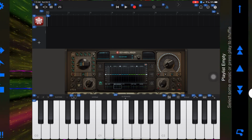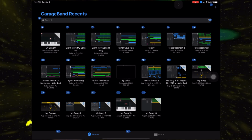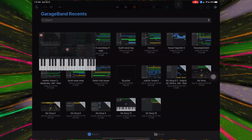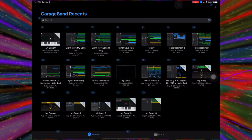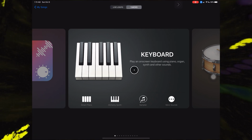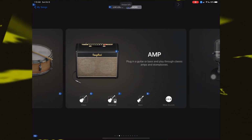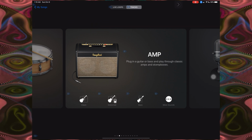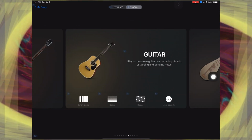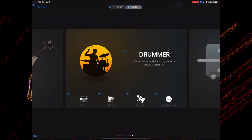Tap 1. Swipe right. Swipe left. Repeat 2 times. Swipe left. Repeat 3 times. Swipe left. Swipe left. Swipe left. Tap 6.